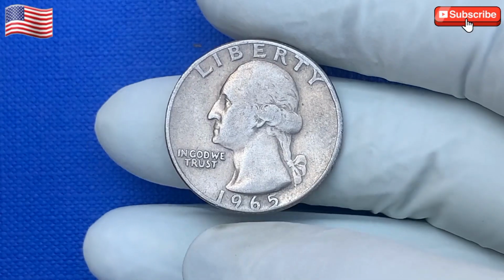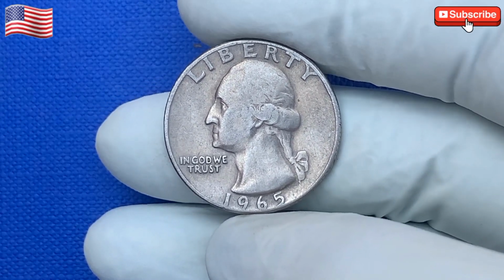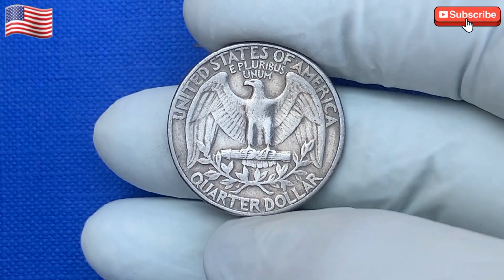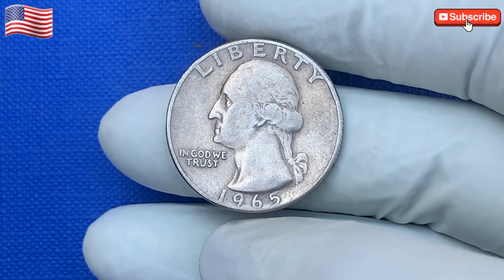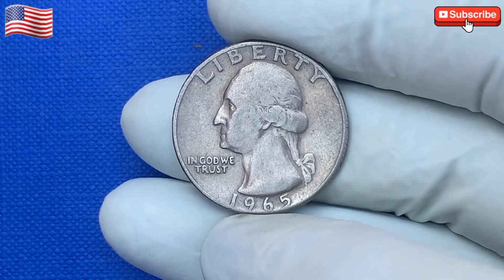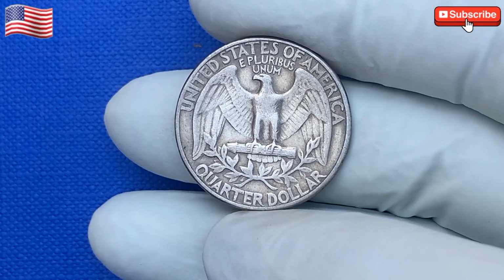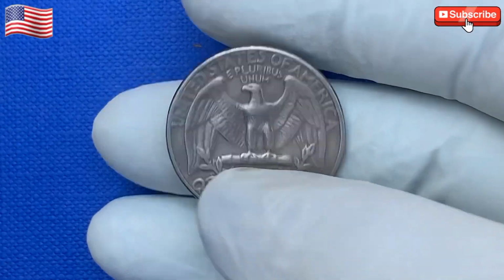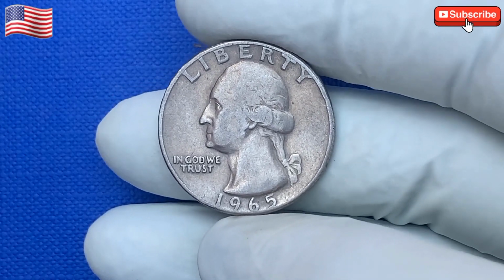One of the most intriguing aspects of the 1965 Washington quarter is the presence of the proof version. While most quarters struck that year were intended for circulation, the U.S. Mint also produced special proof coins, which were made for collectors. These proof coins have a distinct, mirror-like finish that distinguishes them from standard circulating coins. The 1965 proof quarters were minted with more care, resulting in high-quality specimens that are much rarer than their regular circulation counterparts. However, finding a proof coin from this era in excellent condition can be extremely difficult, as many of them were handled or improperly stored, leading to significant wear and tear.